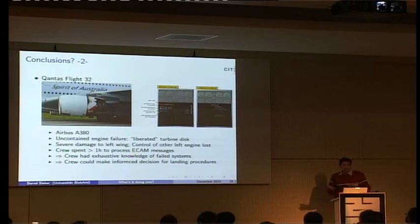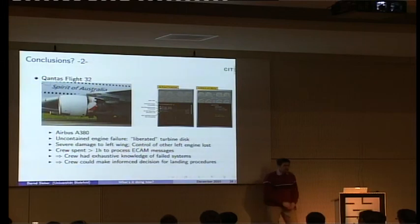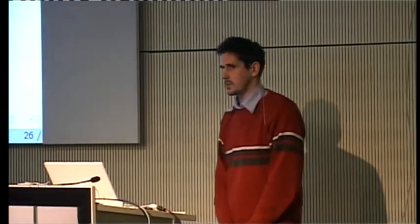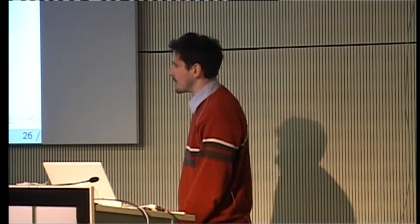And by a factor of how much the landing distance has increased because not all the spoilers are available and stuff like that. But in the end, after going through that, there was no immediate danger to the aircraft. It can fly fine on 2 engines and can fly almost without restrictions on 3 engines. So they had time to do that.